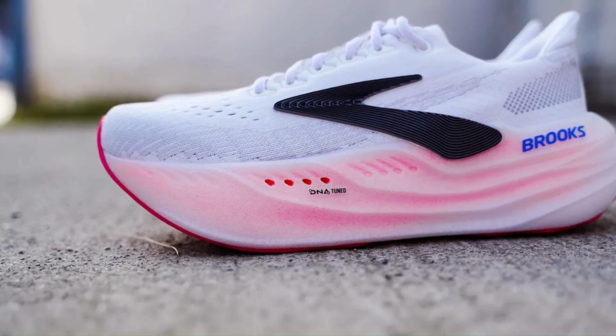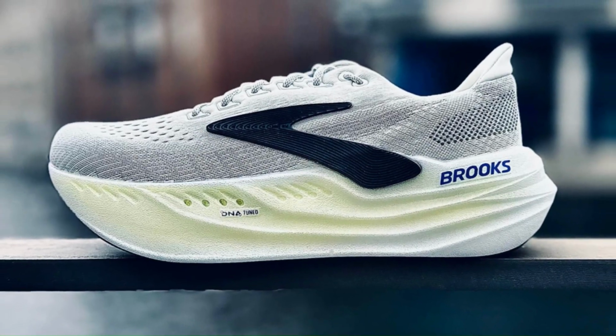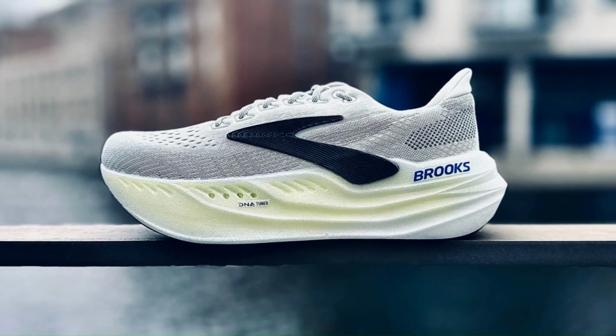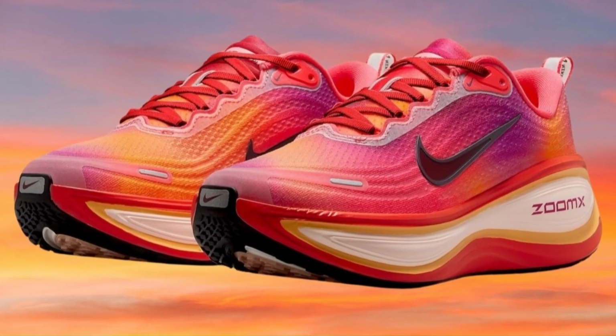All in all, the Glycerin Max coddled our feet while rolling smoothly through the miles, making us want to keep going no matter how far from home we wandered. Number 3. Nike Vomero Plus.